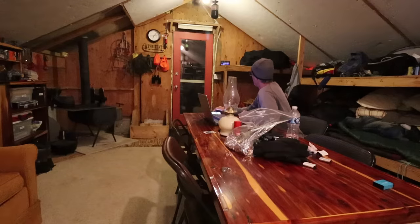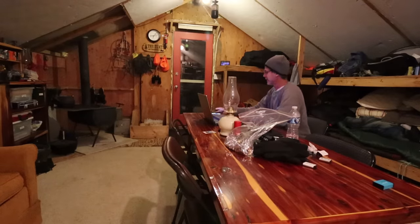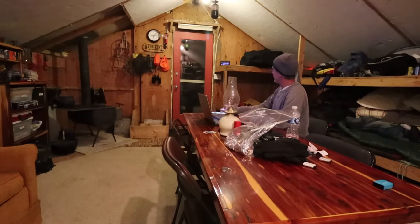And it has been really windy. Like right now, it's not too bad. You can't really hear it. And all of a sudden, it'll blow really hard and you'll hear the tent creak. And then it'll calm back down. So, yeah, I doubt it's going to be a very nice morning.